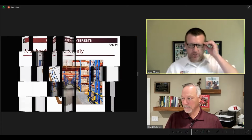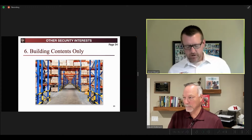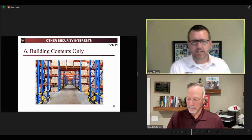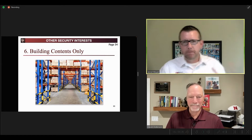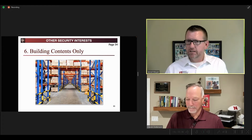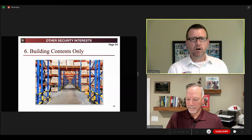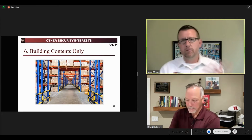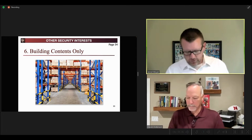The next few questions get into content coverage. Question 6 frames up like this: if we only take contents in a building and that building's in a 100-year floodplain, but we're only secured by the contents, do we have to insure the contents? Not from a mandatory purchase requirement. Maybe from safety and soundness, you'll want to look at that, but not from the regulation. It wouldn't require you to go there.